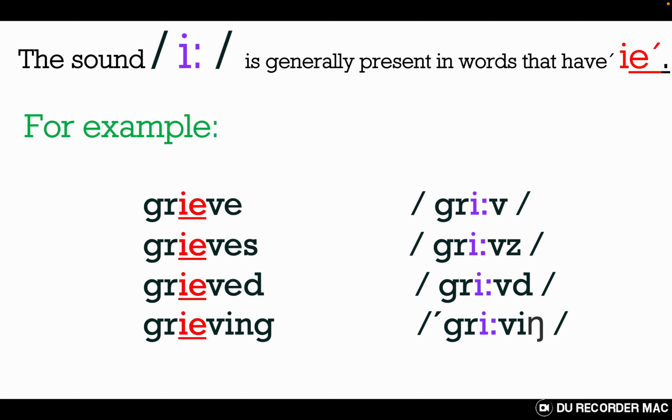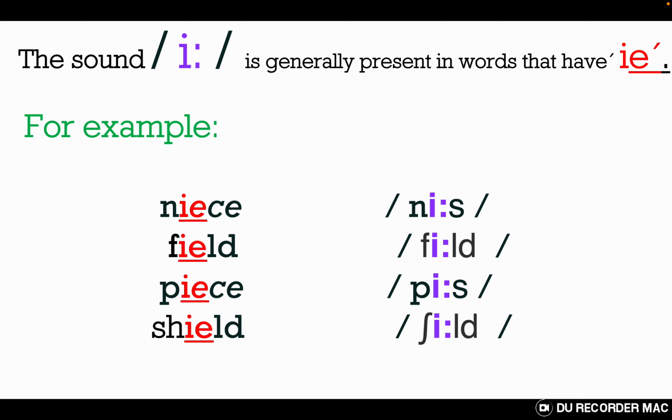Grieve, grieves, grieved, grieving. Let's repeat after me. Grieve, grieves, grieved, grieving. Let's go to the next slide. Knees, field, peace, shield. Let's repeat after me. Knees, field, peace, shield. Let's go to the next slide.